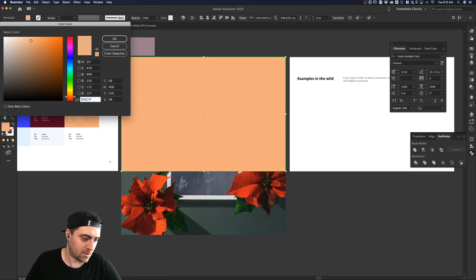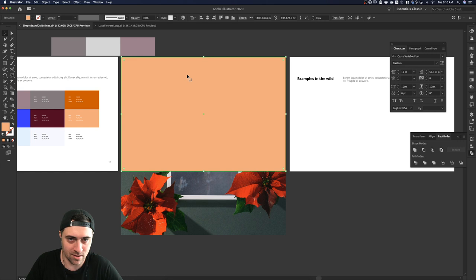Biola says, I took a picture of my room and loved it. Captured the colors for my logo. Came out perfect. That's awesome. I love that. Using Adobe Capture, I think that's the software for it, is a great way to grab your own color palette. Find stuff that resonates with you.